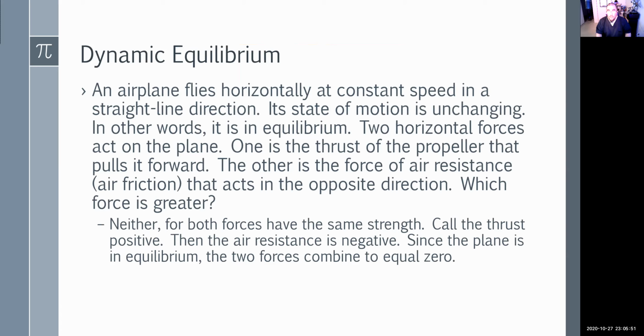So which force is greater at that point? Well, if the plane is in a constant speed and a constant direction, neither are. The net of those forces are going to be zero. The positive force of the thrust versus the negative force of the air resistance, they're going to equal out to zero if that plane is in dynamic equilibrium.